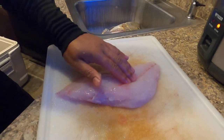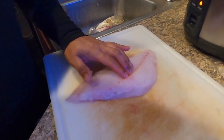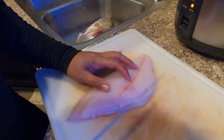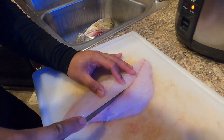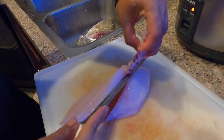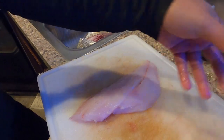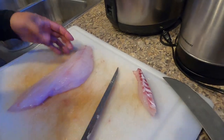Now we gotta debone it. We gotta take the pin bone out. So porgies, for some reason, their pin bone goes pretty far back compared to most fish. Seems like it ends right here. Just come on each side of it and cut it down all the way. Just pull that right out. It's all bones in there. I mean, you can cook it up and eat around the bones, but not me.